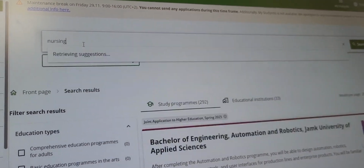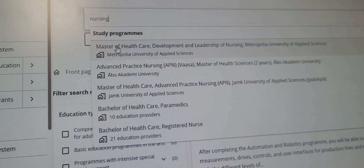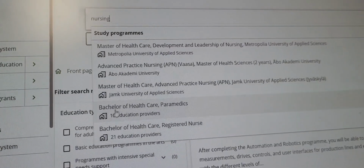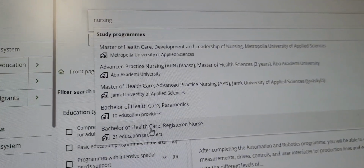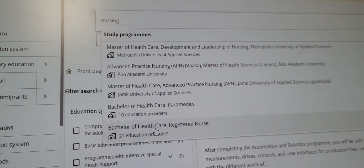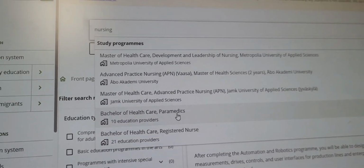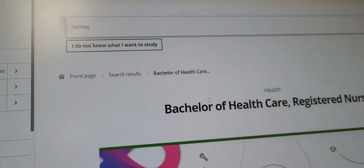So let me write nursing program. So you can see Master of Healthcare Development and Leadership of Nursing. Then we have several of them. Let's see, Bachelor of Healthcare Paramedics, and then Bachelor of Healthcare Registered Nurse. These are for registered nurse, or you can go for paramedics, people who work in the emergency wards or the ambulance. So let's check the registered nurse program.